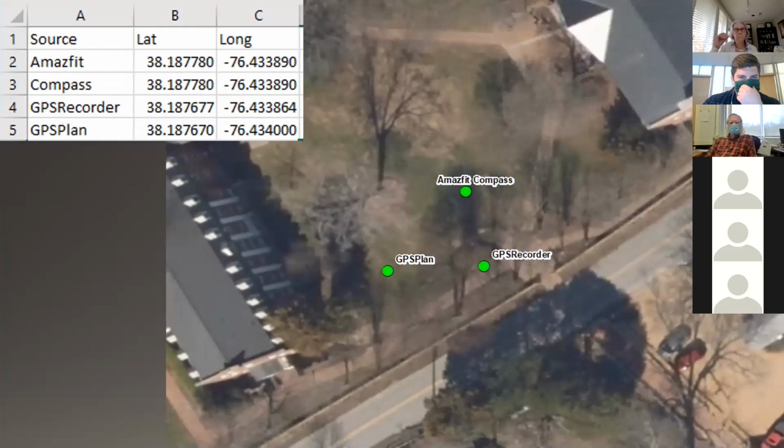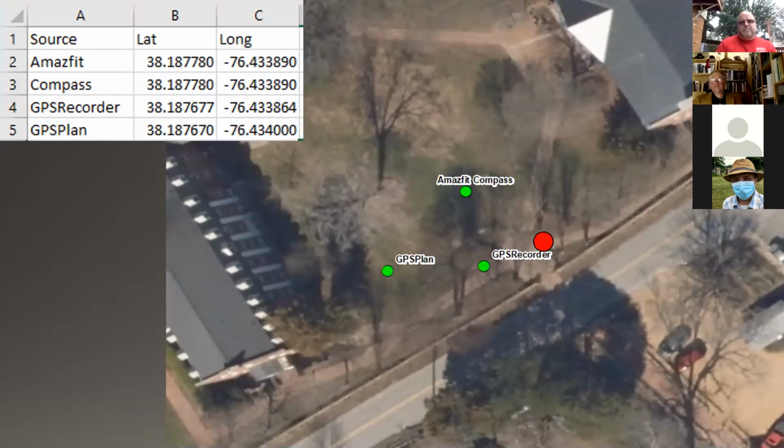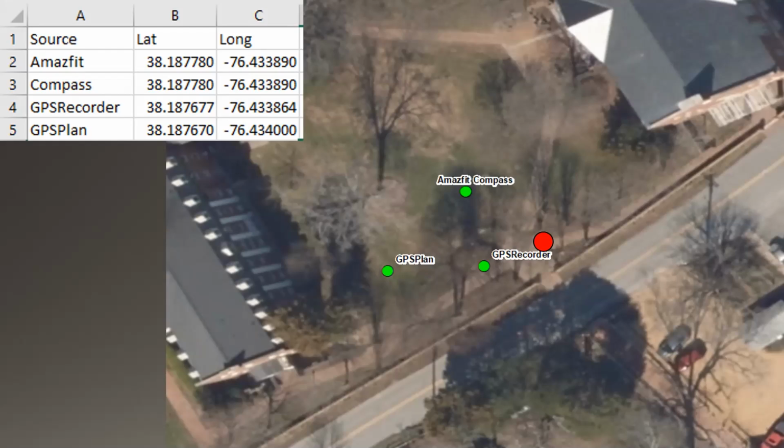Comparing the results of the GPS readings from the 3 phone apps and the smartwatch, we can see how coordinates compare when plotted. Shown in red is the actual location where I took the coordinates. Note, however, that I gave myself a less than ideal scenario by not giving the receivers time to adjust while under tree cover and between 2 somewhat tall buildings which obscured satellite reception. So it's still not bad. In an open field, performance would be much better.